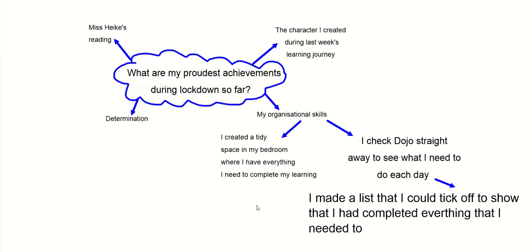So again, you are just explaining a little bit more why you're proud of that. So you checked Dojo, so that was a really organised thing to do. Okay, and then you could have checked Dojo and then just ignored what was on there or just forgotten it, but actually you took it a step further and you made a list of the things that you needed to do. So can you choose a couple of things in your mind map to just add another arrow to and explain it a little bit more?